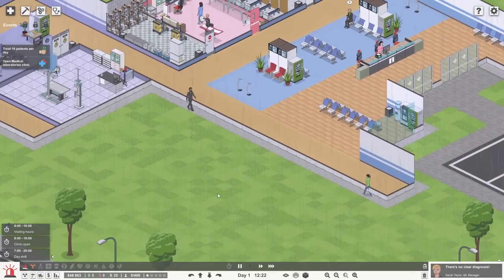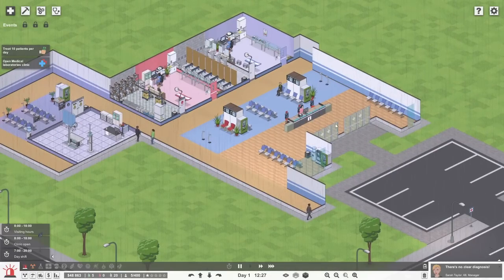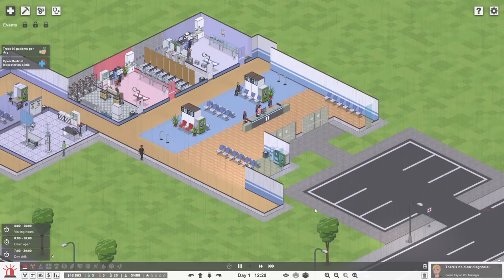Who are you walking around outside in the rain? Oh, they're coming in from here. They're coming in from here, look. So they're having to walk all the way round the outside of the hospital. Okay, no, that's fine. That's where the door is. We can't really help that. If we'd built the door over here, people coming in from this side would have to walk a little bit further. That's just the way of things.